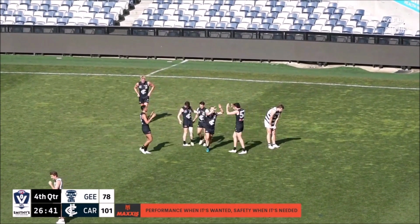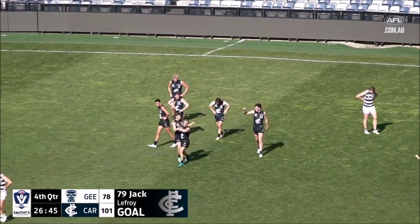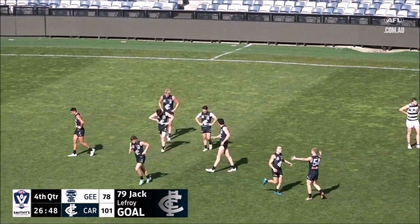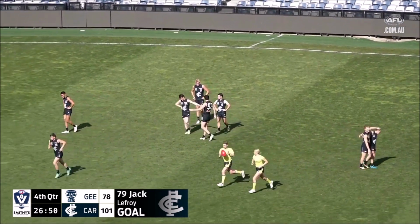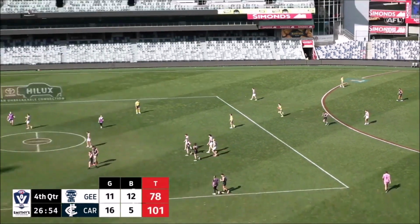He's got his third, and the Blues are going to be mighty hard to stop now. 23 points the margin. Well, if you're a Carlton fan, time to crack out a bottle of Lefroy. Take a little sip on that, because I reckon that's game.